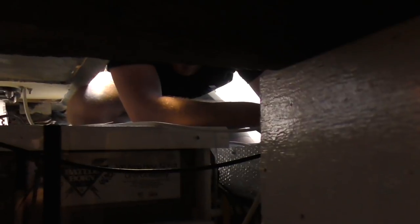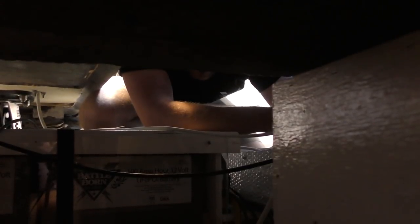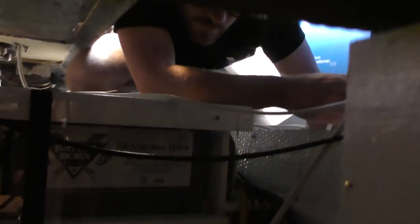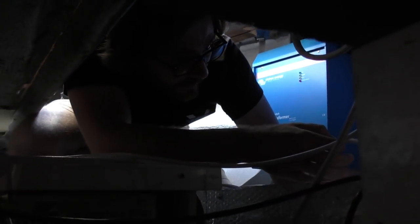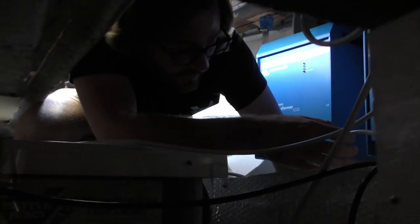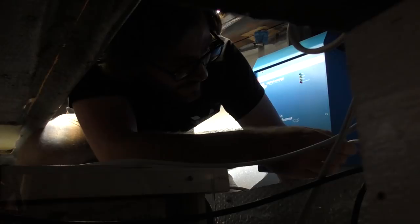Whatever our next boat is, it's going to have a big old equipment room that I can walk into. I don't have to contort myself just to do a little bit of wiring or a little bit of maintenance on all the electronics. Because this works, but maintaining it, it sucks. And it's a spaghetti mess right now because it's just not complete.